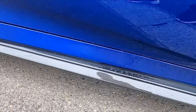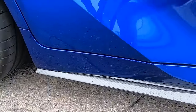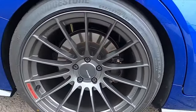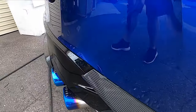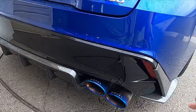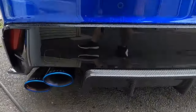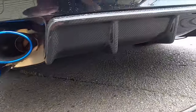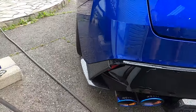Excuse the car being dirty. This is Taku's daily now, and we've been riding around Nagoya with this thing, so it's been pretty cool. So you can see how the rear pieces come on. This is the factory piece. He has the exhaust on there also, and has a rear center diffuser. Fitment, precise, and pretty much perfect.